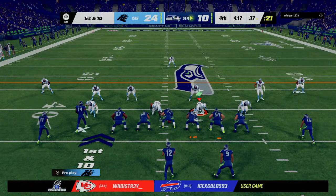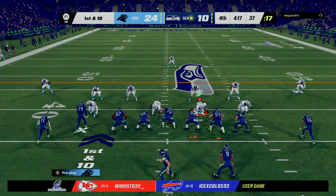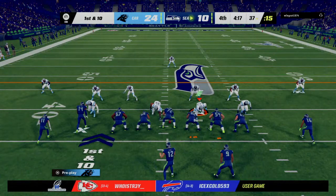Madden. 25 on Mike. We're going 25 to Mike. Let's pick it up. It's out of time, guys. Out of time. Let's get off the field. Let's get off the field.